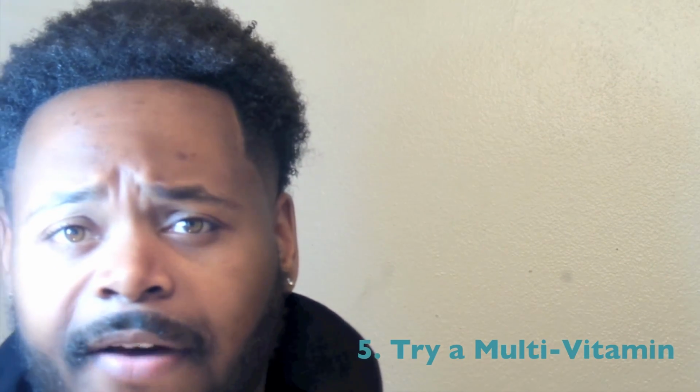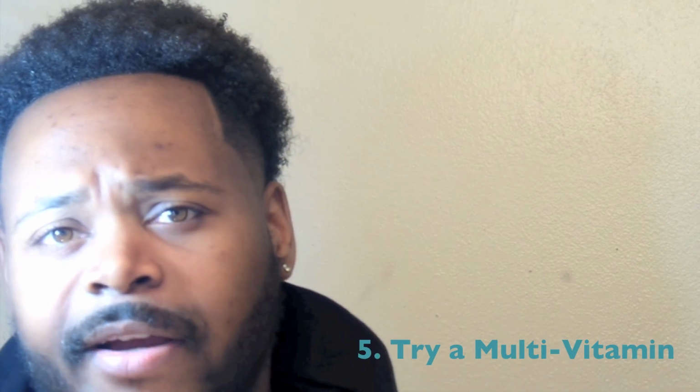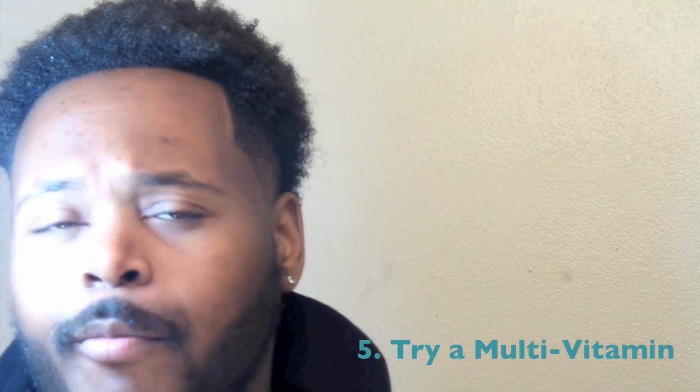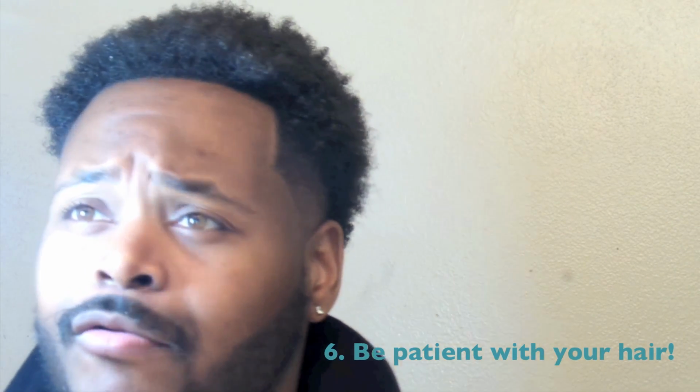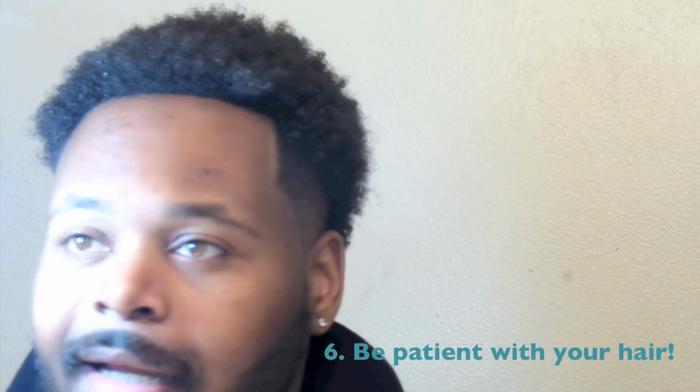Another thing that you can do, I talked about it as well, is a multivitamin. Multivitamins help your hair grow back thicker, and they help your hair grow back healthier. So definitely check with your physician to see what type of hair pattern you have, and if a multivitamin might even be good for you as well. Another thing with your hair is to be patient. You definitely have to be patient with your hair. Your hair grows, but it's not going to grow overnight like that.